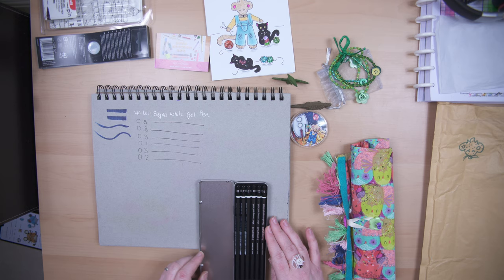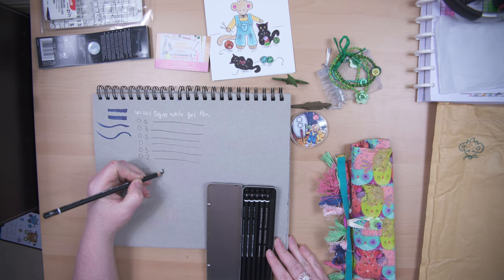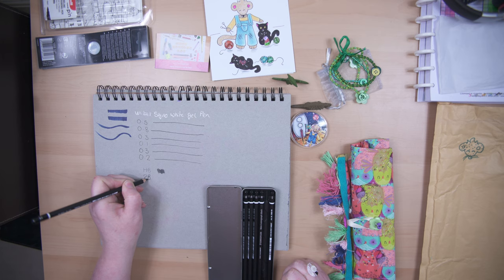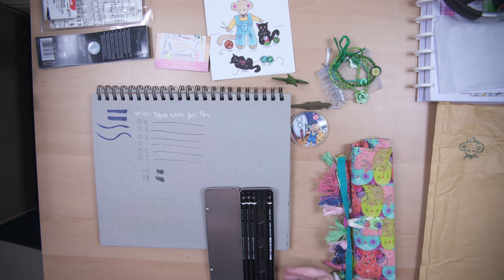So I'm going to show you now what these black Lumograph ones look like. So straight away, I did quite a light stroke on the paper, and you can see quite how dark they actually are. I hope that shows it for you. When I do the piece of artwork, you'll see better how you can use them, and they are quite soft as well, so you can blend them with a tortillion.